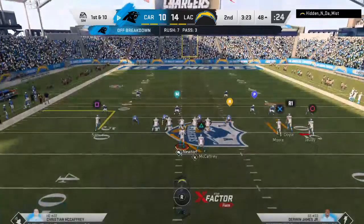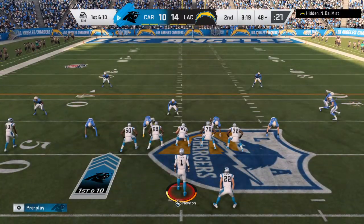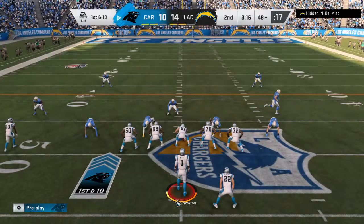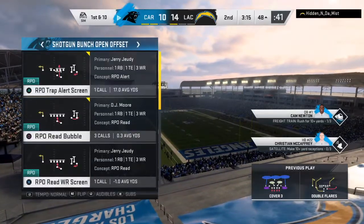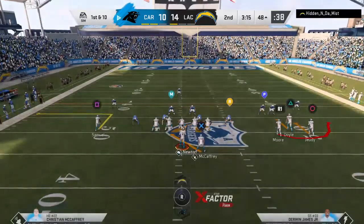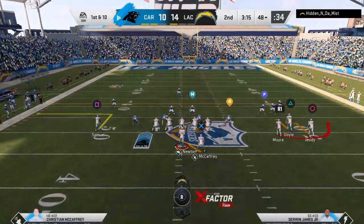Ready? 180. Mike 57. No game on this defense. No game. Great. Now the Chargers will use the second of their timeouts. So as they take it over, we step aside. Ready? 180. Chase.